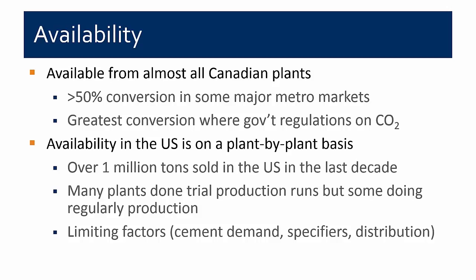Availability in the U.S. is, like I said, probably 4 or 5 years behind. It's on a plant-by-plant basis. One producer stated that they sold over 1 million tons in the U.S. over the last decade. Most of the cement plants, at the very least, have done trials to prove that yes, they can produce Portland limestone cements, and they're ready to produce them when the market is ready to accept them. But you still have these limiting factors: demand, specifiers, and your distribution network. So you'll see some of the plants producing Portland limestone cements, but the majority of them today have done trials and are ready to produce them when the market is ready to accept them.